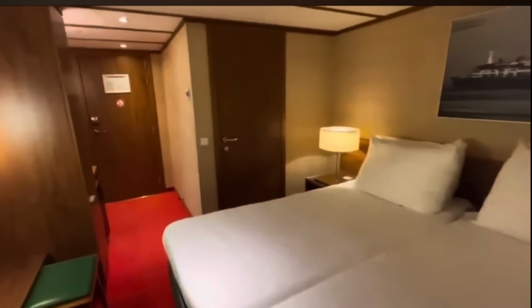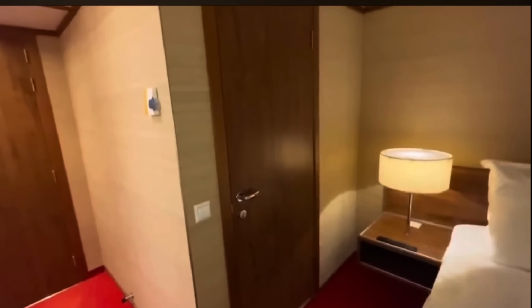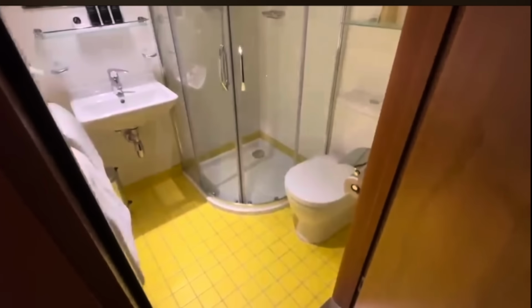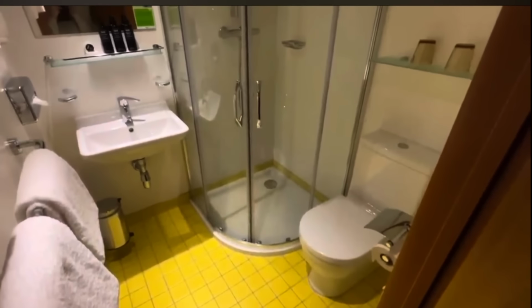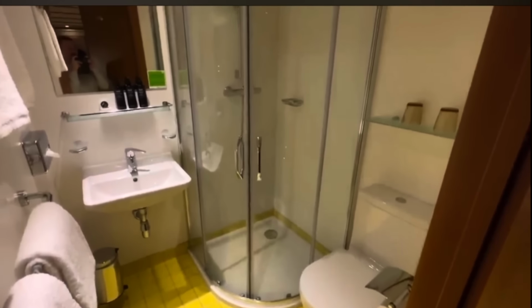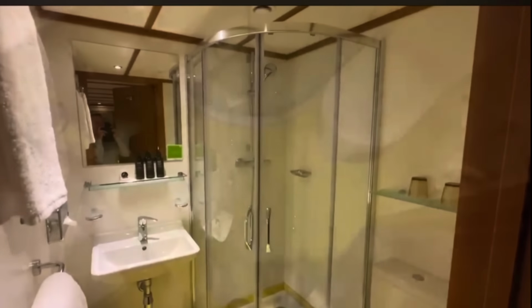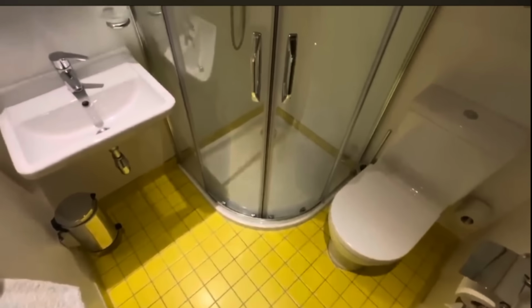Shall we brave the bathroom? I think we should. You might notice, actually, it looks like quite a good space. I've got the light on, and in we go. Oh, yellow tiles. How cool. Now then, I'm going to say this again. It's bigger than other cabins I've been on in modern day cruise ships. It really is. And there's no clingy curtains. Okay, not exactly a fan of the yellow tiles, but everything else is pretty good, you know.